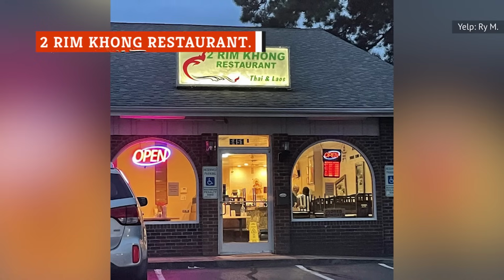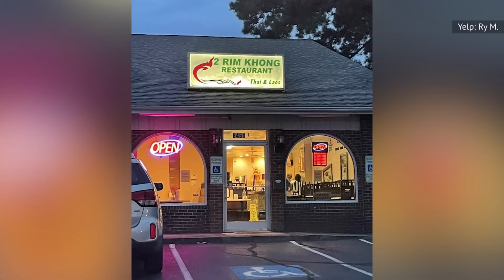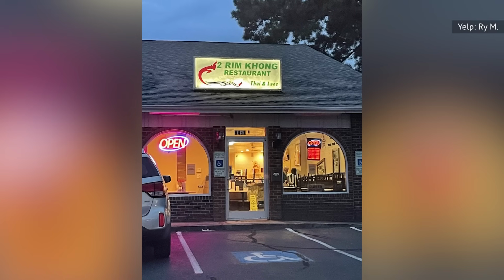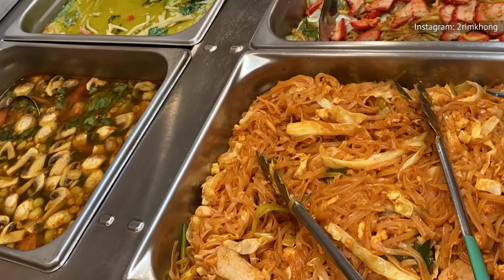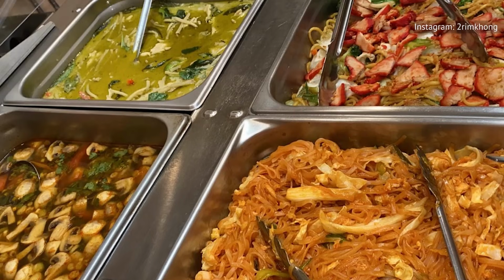In Fayetteville, North Carolina, 2 Rim Khong Restaurant's authentic Thai and Laotian food makes for a delicious buffet experience. The family-owned establishment has a weekday all-you-can-eat lunch buffet for $13.99, which is hard to beat.